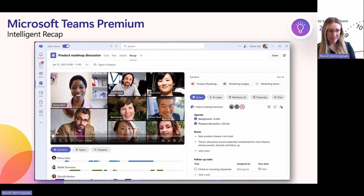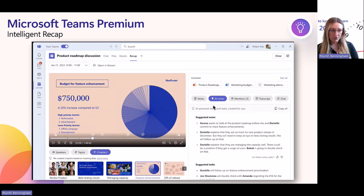You'll also see the topics tab next to the speakers tab, and this identifies all the key topics and a timestamp for when they were discussed. So if there's one topic you're particularly interested in, you can really quickly navigate to there. And then just a different view, moving on to the chapters section, this divides your meeting into sections and again helps you to navigate to the section that you're most interested in, saving you time.